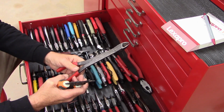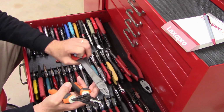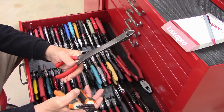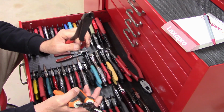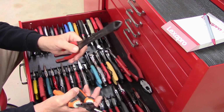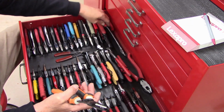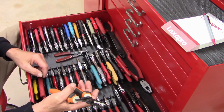This is a 311 CP diagonal cutters, Snap-on. I paid $10 for these out of a pawn shop. And they sell these used. Cheapest one I found online, eBay, was $119, went up to $156. So, same way with the Milwaukee iron pliers.